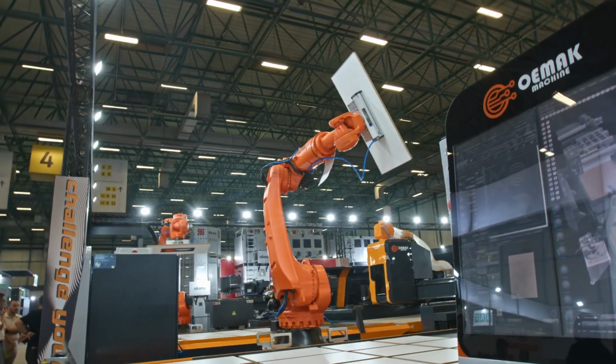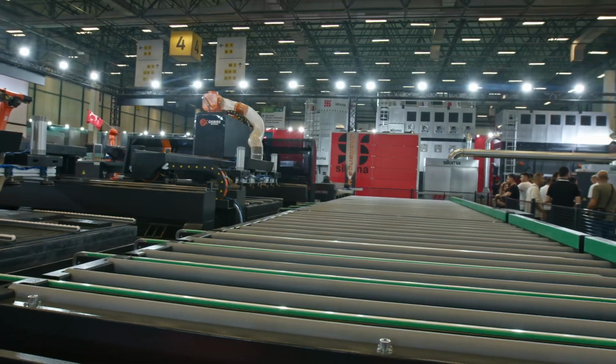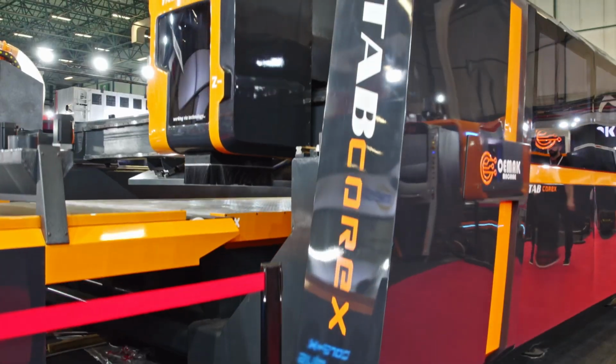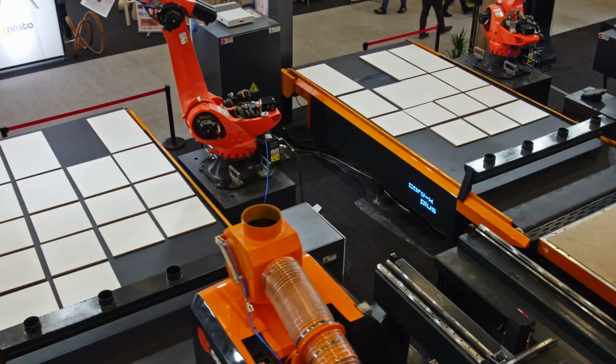Equipped with Industry 4.0 infrastructure, it digitizes your production, maximizing efficiency. This technology ensures a seamless workflow and guarantees the highest quality.